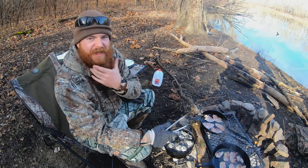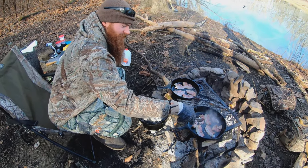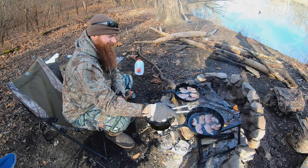Good to get a little bit of bacon grease in your beard in the morning. Stays with you for the rest of the day. That's right. And everyone loves bacon.